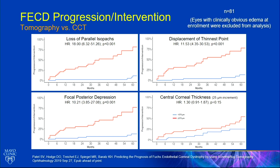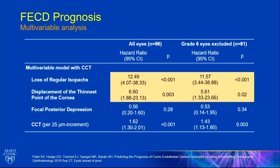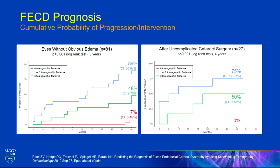When you look at central corneal thickness, this is not predictive. Okay, so the tomography maps are much more highly predictive than just measuring central thickness. You have to actually do a multivariable analysis to look at these factors, and when you do that, these are the two that jump out as independently significant. Again, it's loss of regular isopachs and displacement of the thinnest point. Central corneal thickness is statistically significant, but clinically this value here, the hazard ratio, is very low. So clinically it's of very low importance.